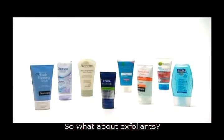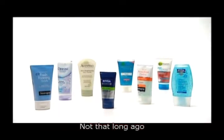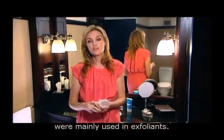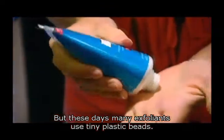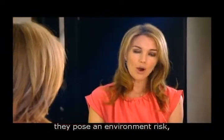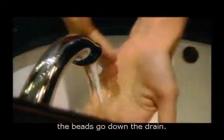So what about exfoliants? Is there anything in these facial cleansers that we should be concerned about? Not that long ago, natural ingredients like oatmeal and walnut shells were mainly used in exfoliants. But these days, many exfoliants use tiny plastic beads. Now, while they're incredibly small, they pose an environmental risk because when we wash them off, the beads go down the drain.